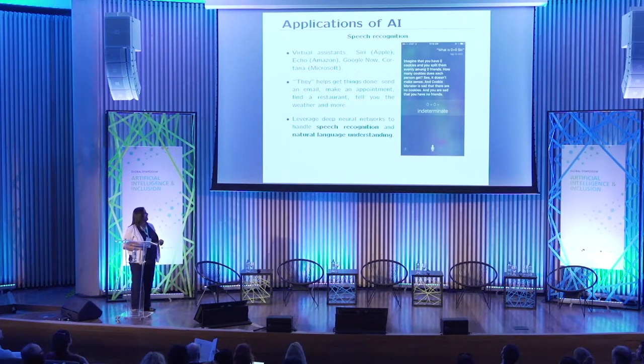And finally, there's one more. Speech recognition is an ongoing research. Systems like Amazon Echo, Siri, Cortana are all systems that try to understand language and respond to language. Natural language understanding is a hot topic. It uses speech recognition and natural language understanding methods to be able to communicate with machines.